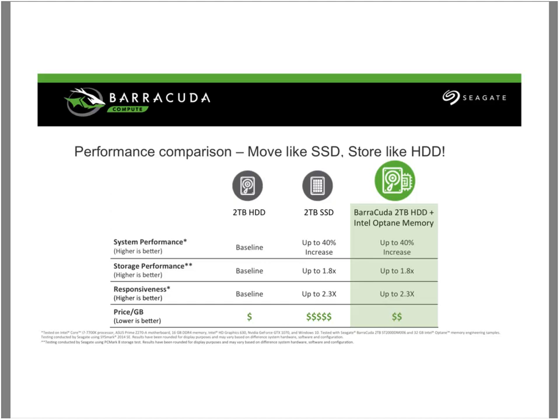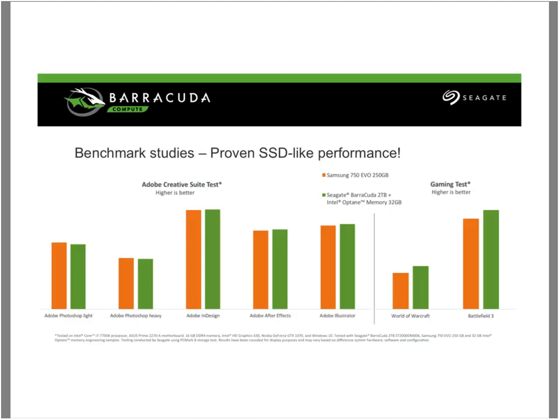So let's take a closer look at what these metrics really mean, like when we say system performance, storage performance. Like I mentioned earlier, a couple of examples for a high performance PC segment would be creative pros running Adobe Creative Cloud or Adobe Creative Suite, and then gamers who are running some of the PC games that run lots of gigabytes these days. So across the board, we ran Photoshop, InDesign, After Effects, Illustrator, the most commonly used Adobe applications, and the performance was either on par or at times even slightly better than SSDs, according to the PCMark 8 testing that we did in our own labs. The gaming actually performed much better for the two tests we ran, World of Warcraft and Battlefield 3.